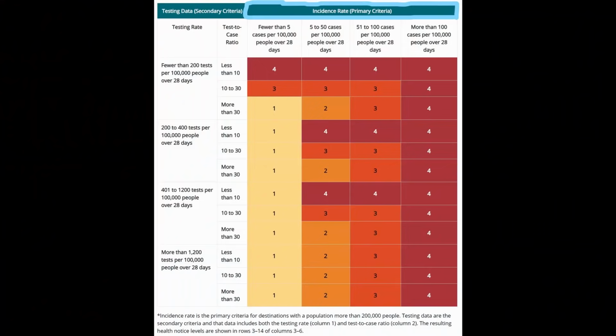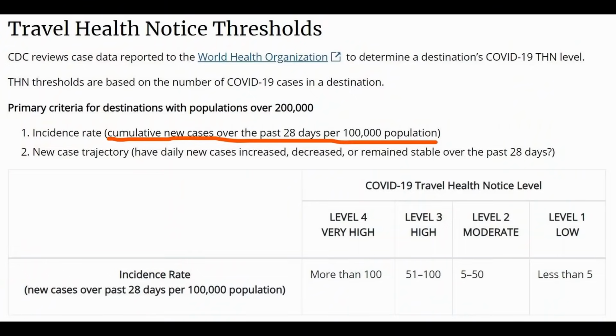I have to apologise as I misinterpreted the CDC's chart in my earlier video. Here's that chart again. Their primary criteria for determining which level a country goes in is the incidence rate. Then it takes account of the testing rate and the test to case ratio. I took the incidence rate to be the number of cases per day averaged over 28 days because that actually fitted. And I found this, which explains that it is cumulative, not average per day. So that puts a different complexion on it.